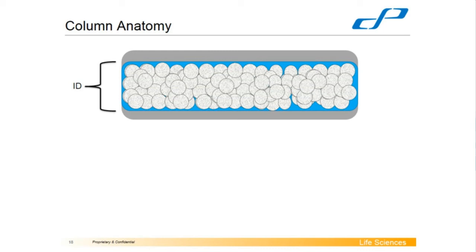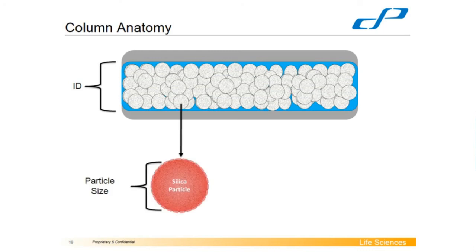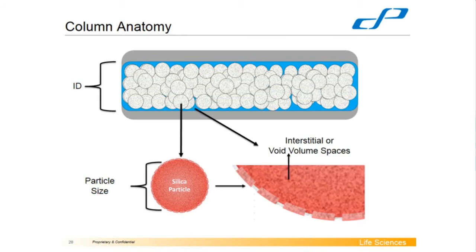Now, take some of those particles out. When you see particle size on a box, you'll see it's a 5-micron particle or 3.5-micron particles or something like that. That is the particle size of the silica particles that are the backbone for the particular column structure. And look closely at it, you'll see that there is a lot of space inside a column. There's a space between the different particles. There's also spaces within the particle itself. They have pores, and these are the void volume spaces. All of this actually matters, and I'll show you why this matters.